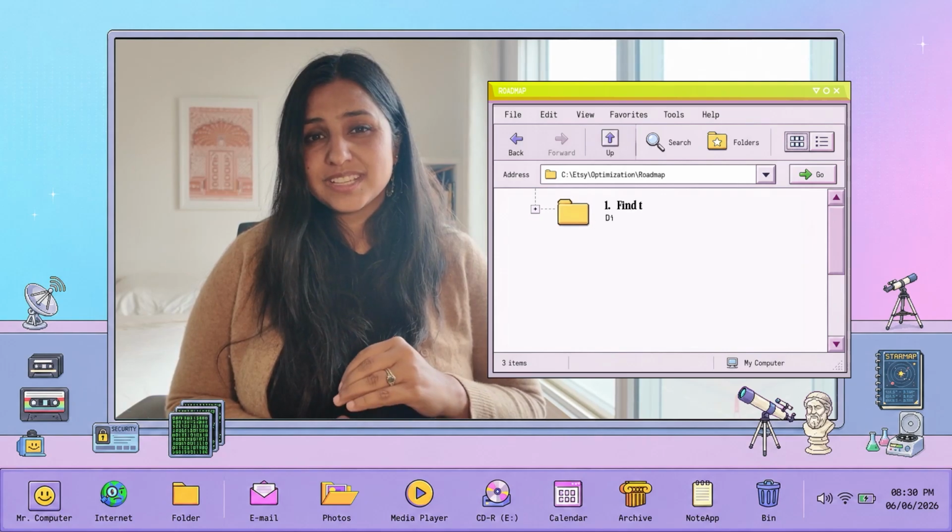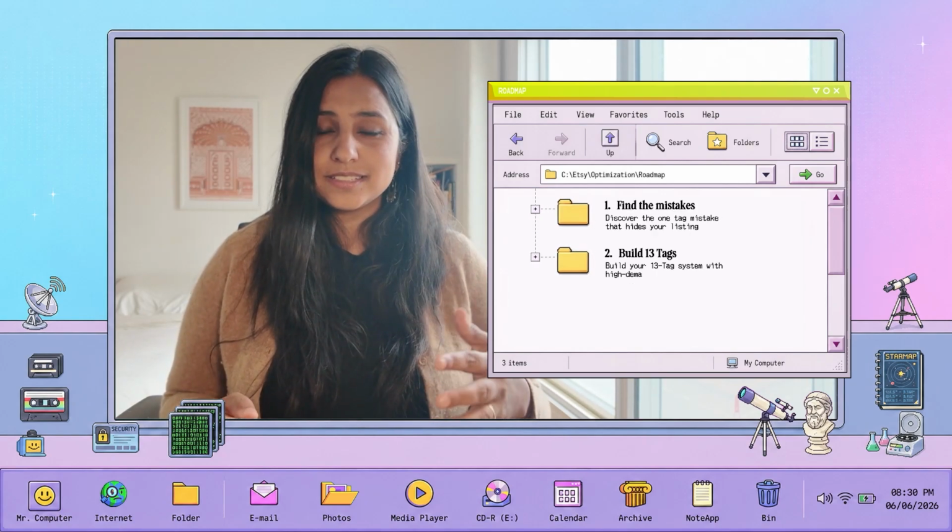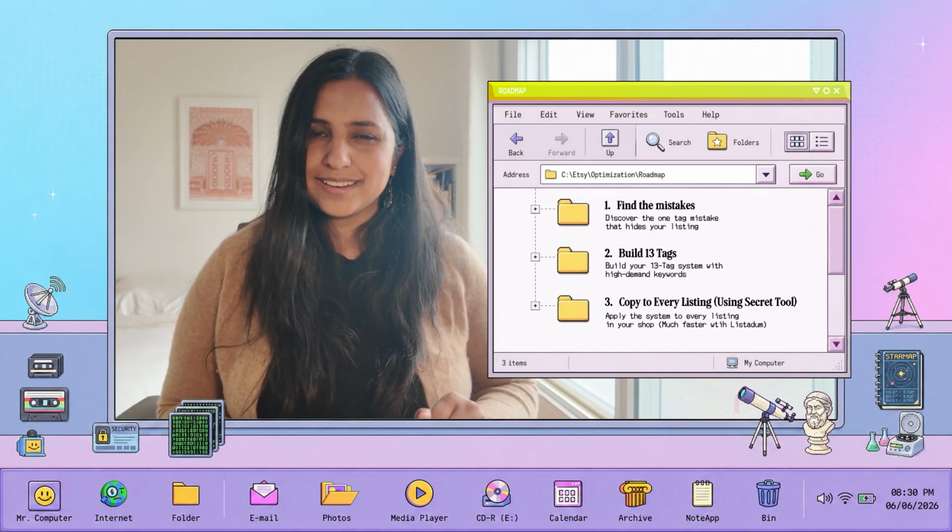If your Etsy listings are stuck on page 8 where nobody scrolls, it's usually not your photos and definitely not your price. It's your tags, and not in the way you think. By the end of this video, you will know the one tag mistake that is hiding your listings, and you'll have a 13 tag system to copy onto every listing tonight. So let's go.